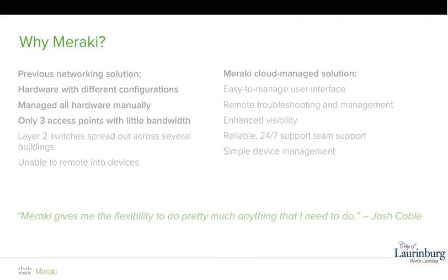It has made it 1,000 times easier by leaps and bounds. I hate using that term, single pane of glass. I know that's a buzzword in the industry. I guess I hear it so much. But Meraki truly does that one interface very well.